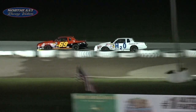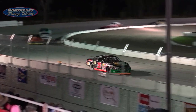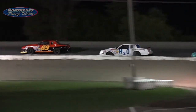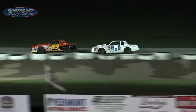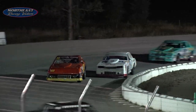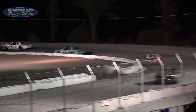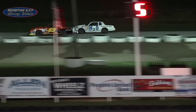H2O set to pass him, but I don't think Big Daddy's going to allow that tonight. Just about single file all the way down. The 69 trying to pull away from the well man, as the 11 New York, Jimmy Bushy, works on the well man, Robert Gordon. Robert Gordon's going to pull out of that situation and keep working on Big Daddy Don Franklin in the 69. Jimmy Bushy not giving up, trying to put everything he's got into the race car. H2O, Robert Gordon, on the tires of the 69. Big Daddy Don Franklin still not willing to give up that position.